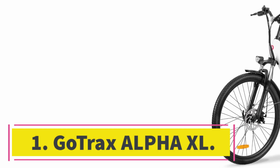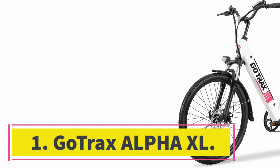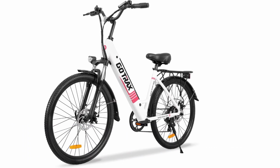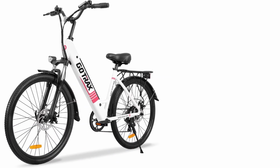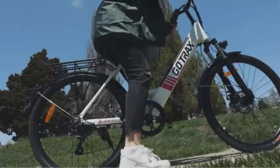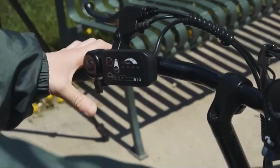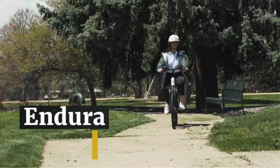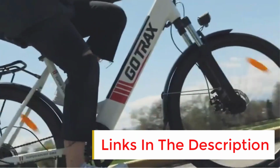Number 1. GoTrax ALPHA XL. The GoTrax ALPHA XL is a fun low-cost electric mountain bike good for commuting or exploring parks and dirt roads. It has 29-inch wheels with mountain bike tires, a front suspension fork and 3 power modes. It can operate as a pedal assist bike or full electric with a throttle control.